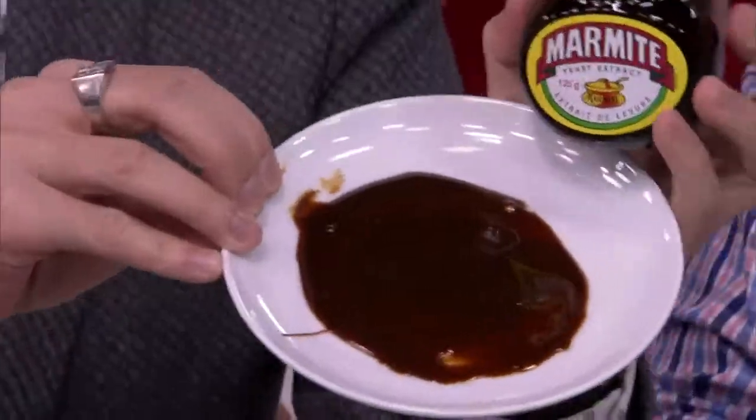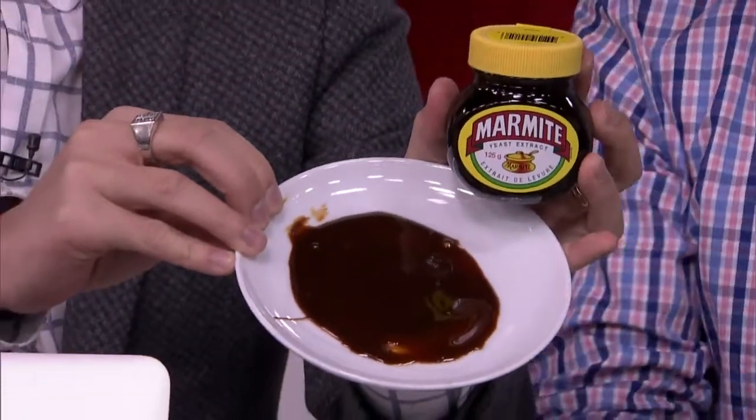Okay, really quickly, let's do the last one. What do we think this is? It looks like chocolate sauce. Looks like marmalade. It almost looks like molasses a little bit. Let's hold it up. Oh, that's good old Marmite. The Brits love this. You spread it on toast. People who like yeast love it. It's very salty.